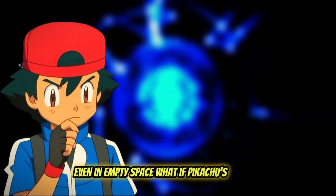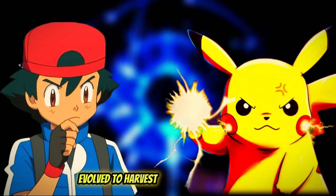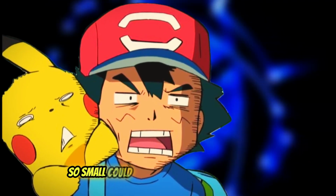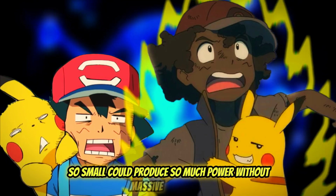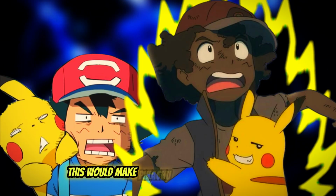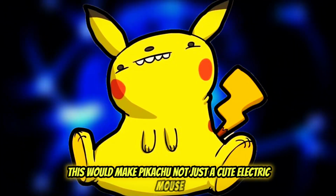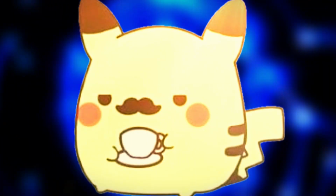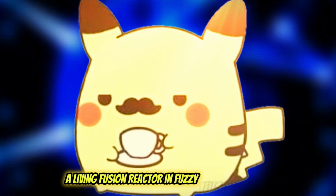What if Pikachu's cellular structure evolved to harvest this omnipresent energy? It would explain how something so small could produce so much power without massive fuel intake. This would make Pikachu not just a cute electric mouse, but potentially the most energy-efficient organism in existence. A living fusion reactor in fuzzy yellow packaging.